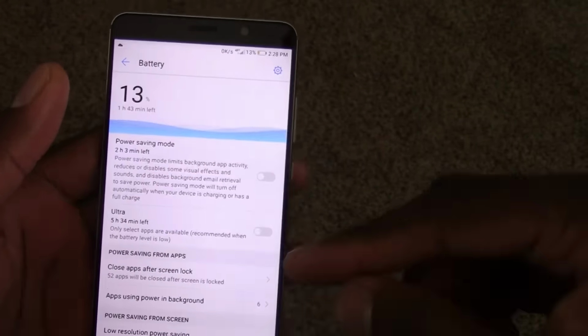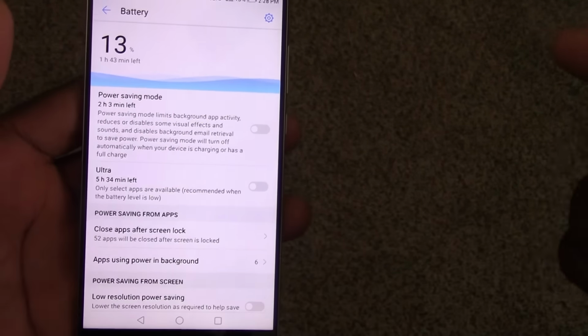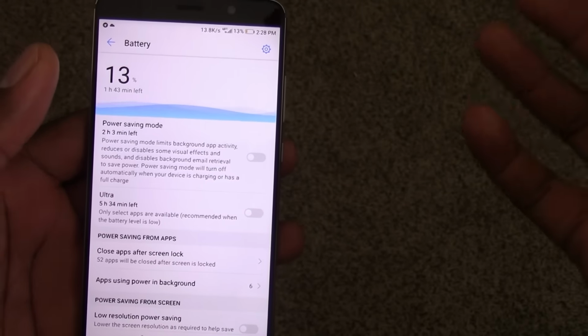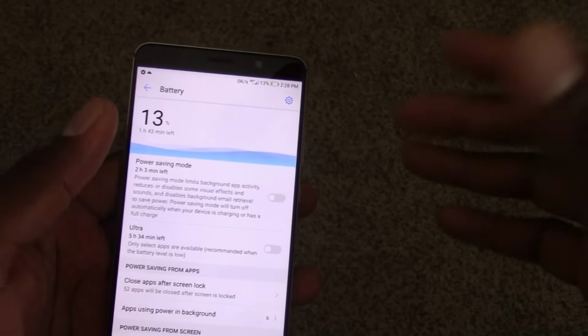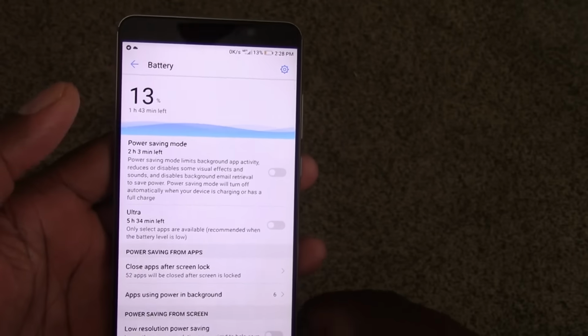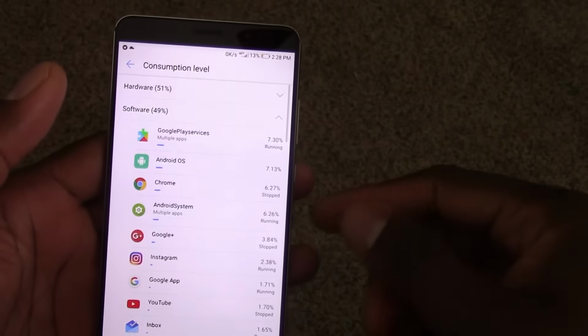That is important. Before this video I had 48 apps, now I have 52. I don't keep a lot of apps open and I just close them out. Even when I have the phone on, I'll go in and swipe them away. Some people say you're clearing it out of the RAM. I know, that's fine. But okay, let's get into battery consumption levels.